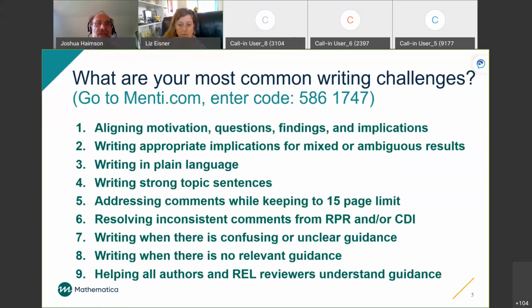So if you haven't gotten to menti.com, you can get to it a couple of different ways. You can click on that link that Ruth Neal provided in the chat window. If you don't see that, just go to the website menti.com and enter this 7-digit code, 5861747. And you should see then this polling question.